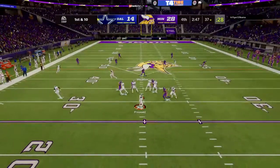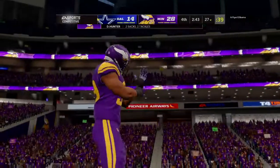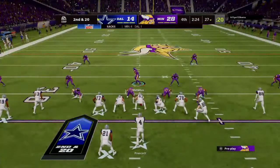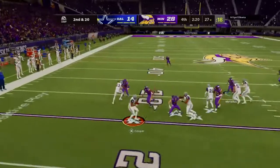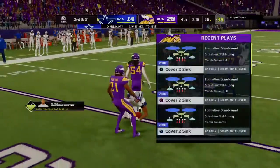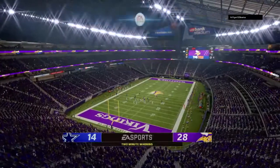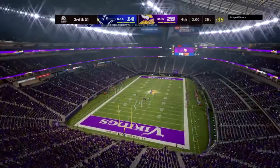Prescott from the gun. In trouble, and he's taken down. Daniil Hunter able to get in there for his 2nd sack of the afternoon. This thrown quickly out to Cooper. And he's going to lose yards. They take him down at the 26. Just a 1-yard loss that time, but that's not what they needed. Now they're dealing with a 3rd and long.